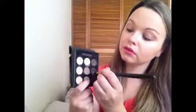And I'll use a different brush for the second one. They're not named at all, but they are labelled 1, 2 and 3. So 1 is the highlight, 2 would be the kind of crease colour, and 3 would be the colour you put over here to darken it and give it that kind of smoky eye look.